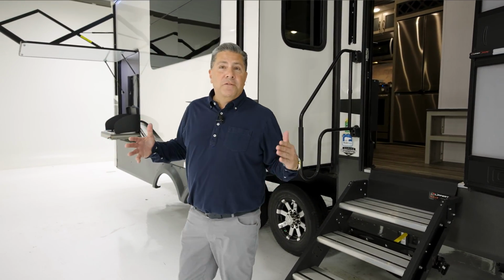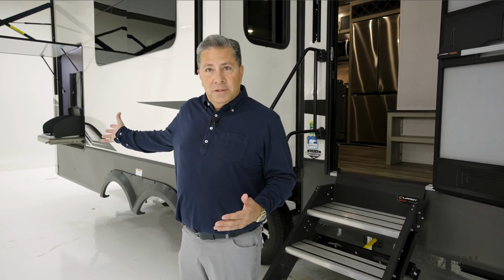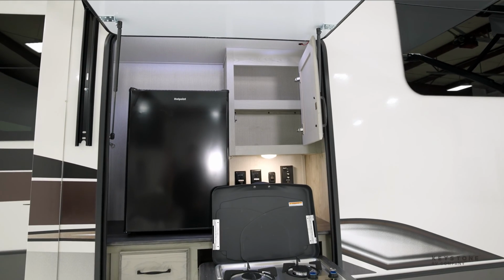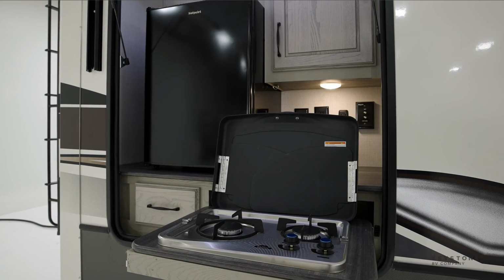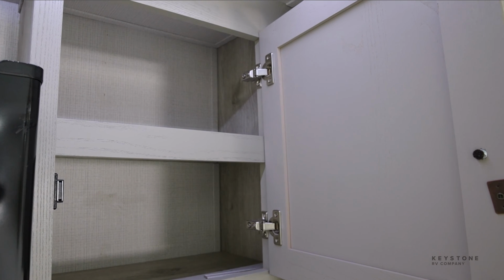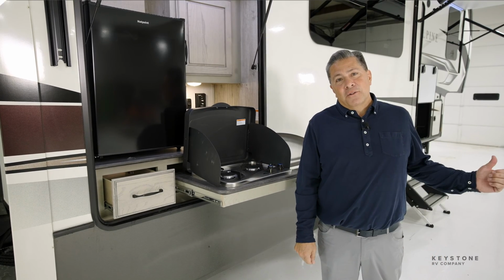In a short fifth wheel, in a luxury fifth wheel, if you will, it's very unusual to have an outdoor kitchen. On this one, the 3102RL, we actually added this exterior outdoor kitchen. Huge benefit, especially in a smaller coach and in a luxury fifth wheel like this. In addition to this outdoor grill, we've also added an overhead cabinet and a drawer for storage. Speaking of storage, let's go take a look at the front.